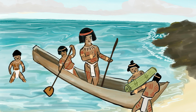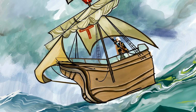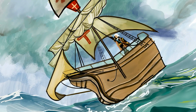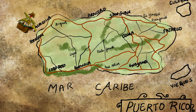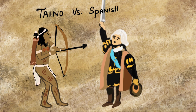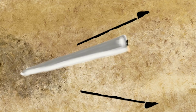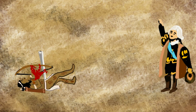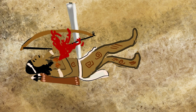Say hi to the Tainos. They were the hunter-gatherers who reached the island 1,000 years before the arrival of the Spanish. In 1493, Columbus left Spain on a second voyage to the Indies and reached the west side of Puerto Rico. Columbus tried to use the Taino people as slaves to dig gold and eventually killed all of them through slavery and through numerous diseases that originated from Europe.